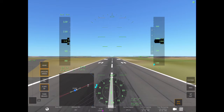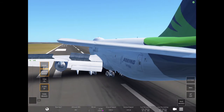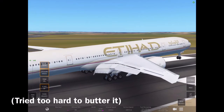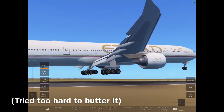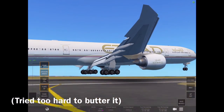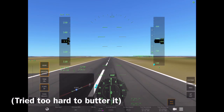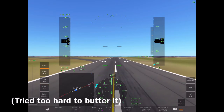We've already done the A350. Now I guess I'll do the 777. Oh, come on. That was a horrible landing. I missed it twice. Oh my god.